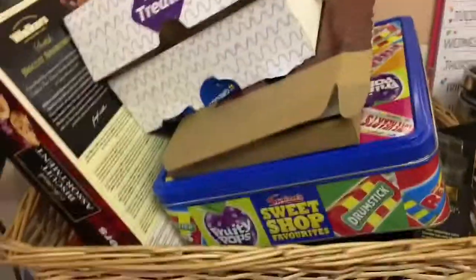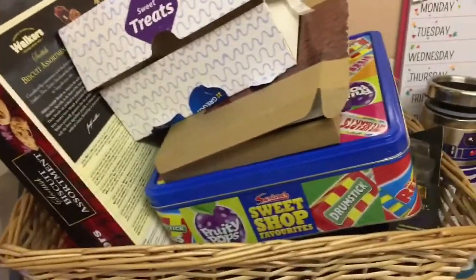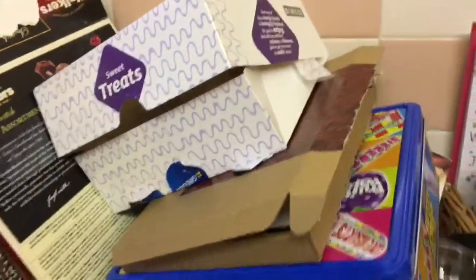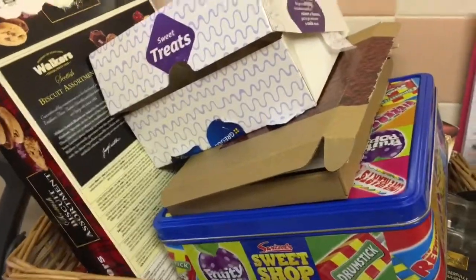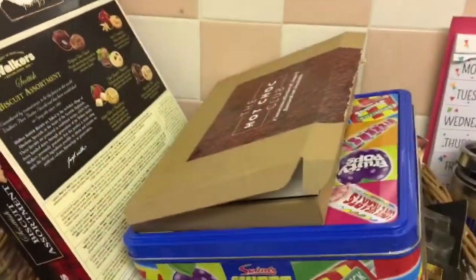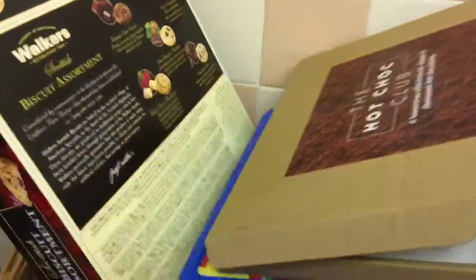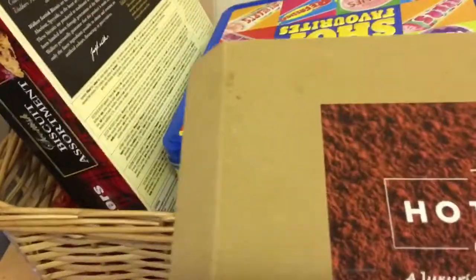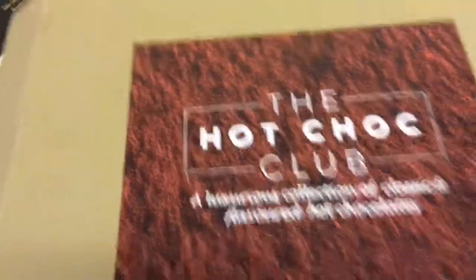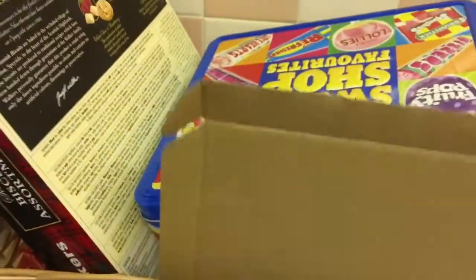Let's have a look. So this is my little hamper of Christmas goodies. We've got my R2-D2 travel mug in there. Maybe a school uniform, we'll just move that out of the way. Yeah, we've eaten so much. We've had donuts from Greggs, jam donuts and chocolate donuts in there. This was a blogger secret Santa present, which is the Hot Chocolate Club, a luxurious collection of classic and flavoured hot chocolate. I think it's really cute actually.